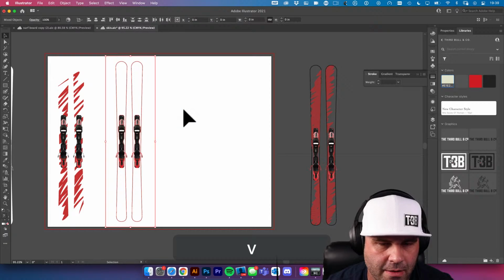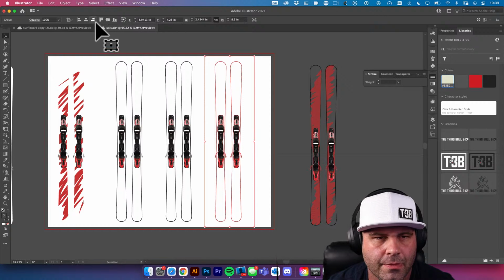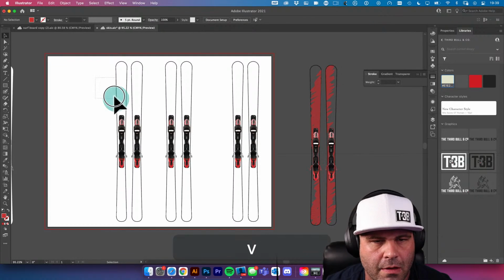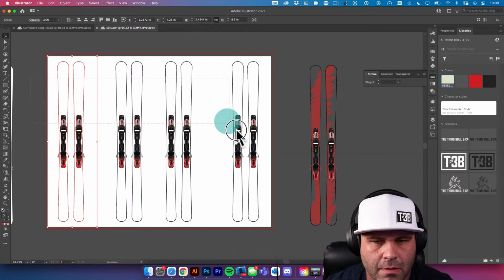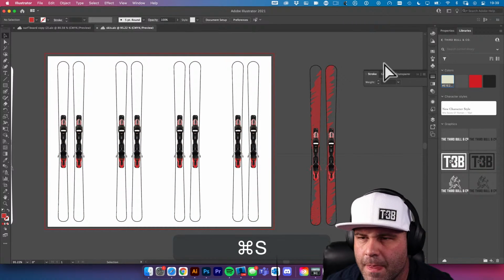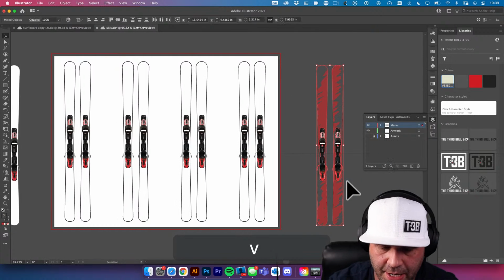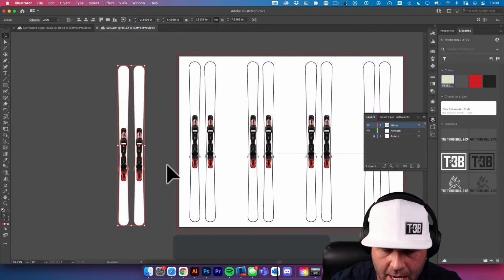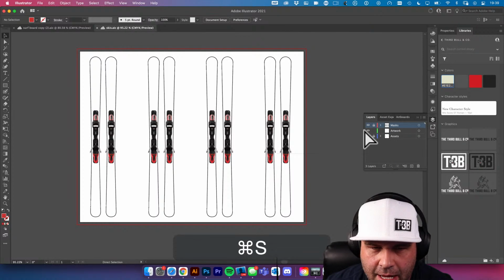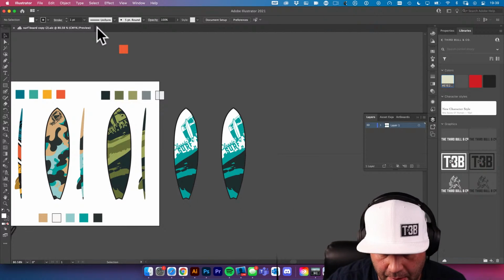Let's work smart, not hard. Let's group these guys together. Duplicate them. Right. Save your work. Let's see how we're doing on the layers here. Right, those are the masks. Let's trash this one. Trash these guys. We don't need it. Boom. Okay. We got our masks. We got our artwork. Lock the mask layer. I'm going to save it. Close it. Give it a second to think about it. So I can jump back into my iPad.